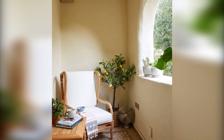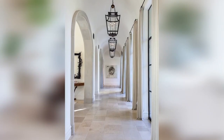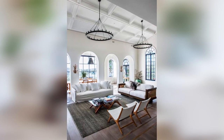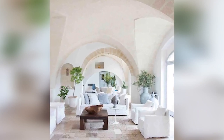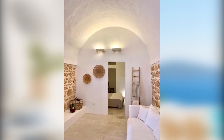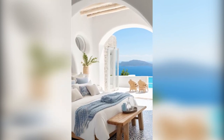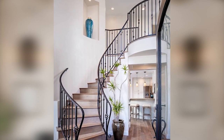As we bid adieu to our exploration of Mediterranean interior design, envision yourself lounging in a sun-drenched villa overlooking the azure waters of the Mediterranean. The principles and rules we've unveiled are your ticket to recreating this timeless aesthetic within the confines of your own abode. Let the warmth of earthy tones, the embrace of natural materials, and the allure of architectural elements transport you to a place where every moment is infused with the spirit of the Mediterranean.